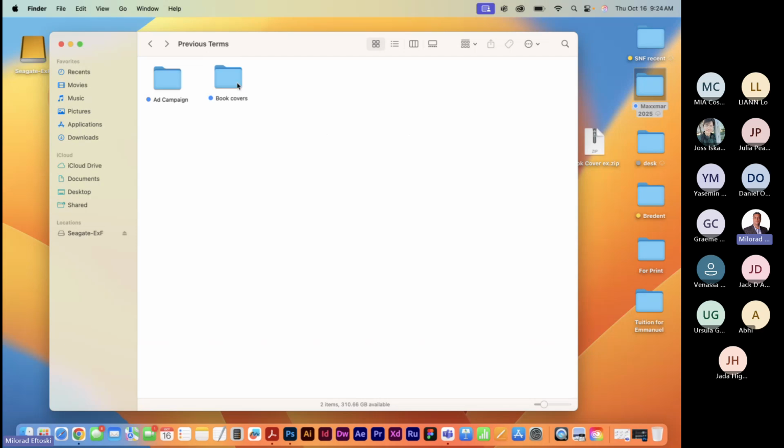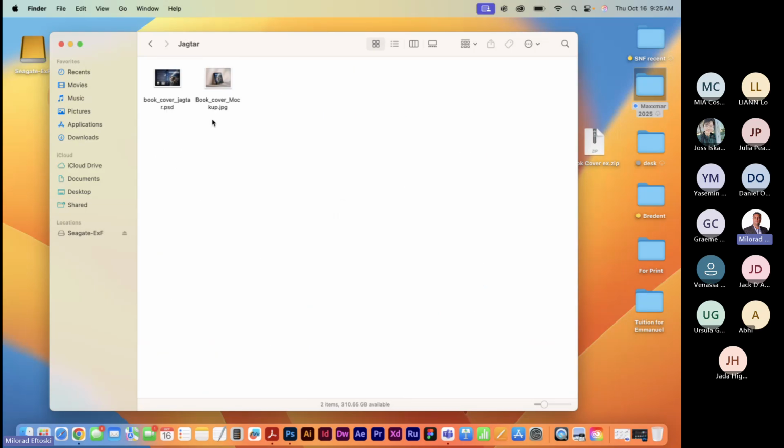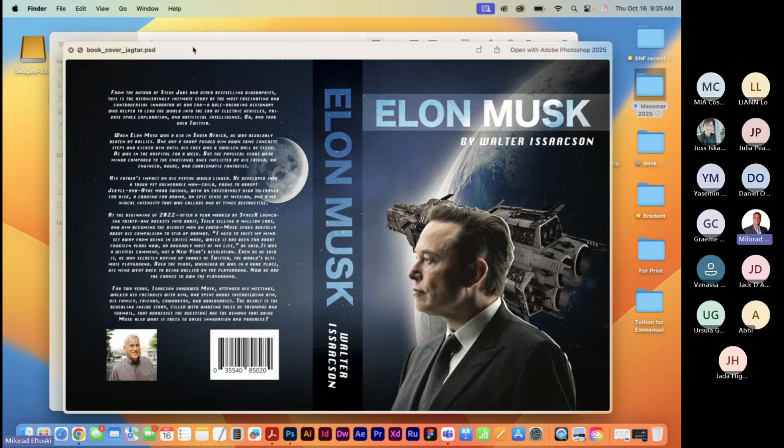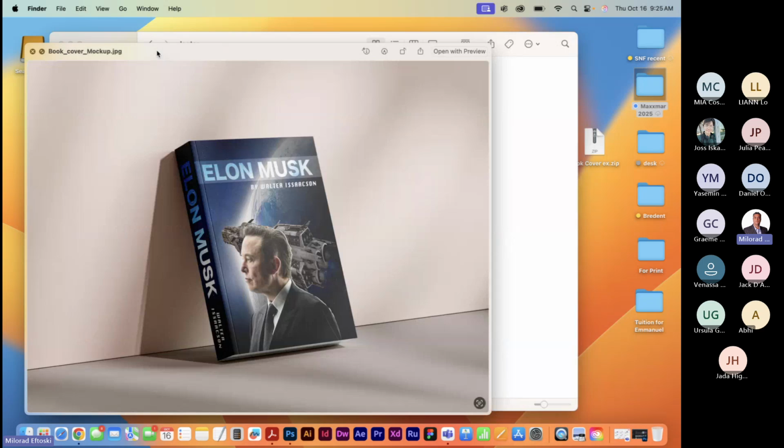Now I've got some book covers to show you as well. This is your next project. The book cover, as you can see, is similar to the poster, but with the book cover you're going to learn more setup and pre-press techniques, which I'm going to demonstrate today. Same people that I showed you earlier produced this other project. This is the book on Elon Musk, and you can do an actual mock-up and show me what the book will actually look like.